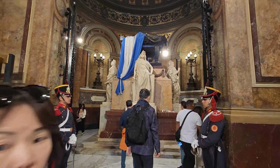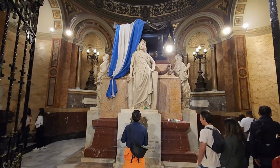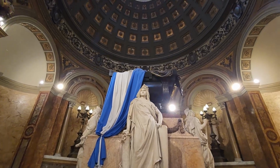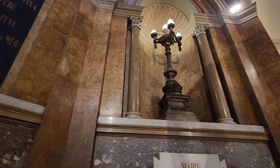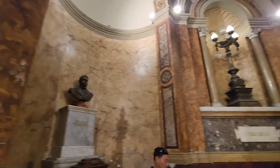This is the mausoleum of General San Martín. The tomb is guarded by granaderos, the elite regiment he founded himself. Around the tomb, the names of battles he fought: San Lorenzo, Chacabuco, Maipú, and more, serve as a reminder of his role in the liberation of Argentina, Chile, and Peru.